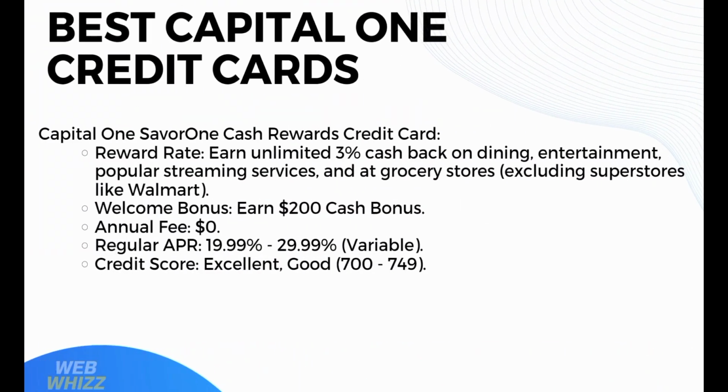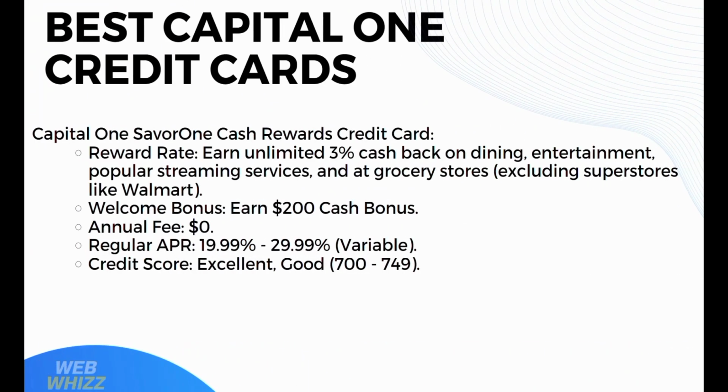And aside from that, they also offer the Capital One SavorOne Cash Rewards credit card, which has a reward rate where you can earn unlimited 3% cashback on dining, entertainment, popular streaming services, and at grocery stores, excluding superstores like Walmart. And it has a welcome bonus of a $200 cash bonus, and it has no annual fee, with a regular APR of 19.99 to 29.99%, which is variable, and a credit score of excellent or good, which is 700 to 749.